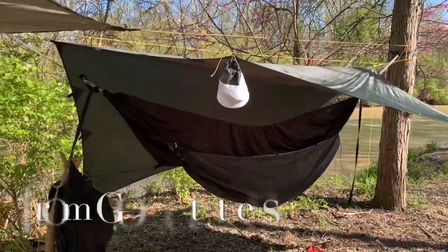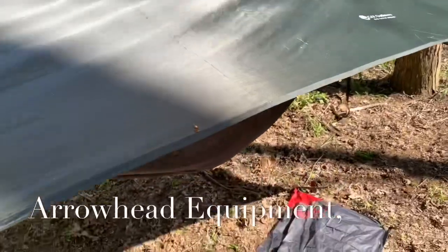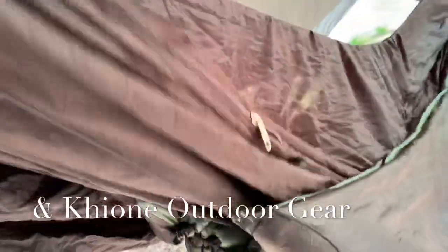Here at Sugar Creek. And this is my setup for tonight. Got my Go Outfitters Apex Camp Shelter. And I got my Go Outfitters Go Camping hammock. And then I'm trying some new gear that my friend Jason gave me. This is an Arrowhead Equipment Jarbidge Underquilt. And then inside here I've got the matching top quilt.